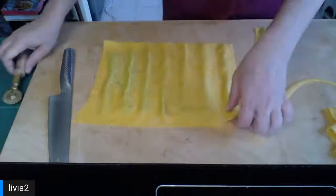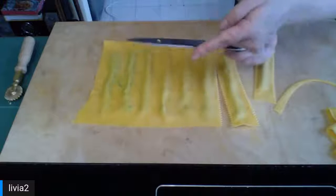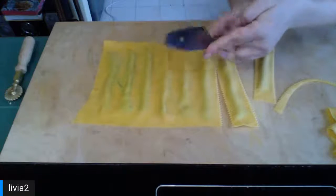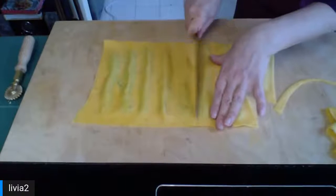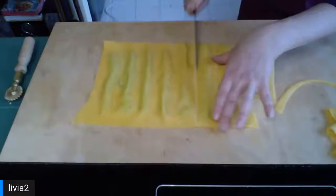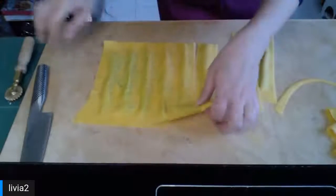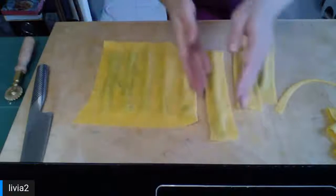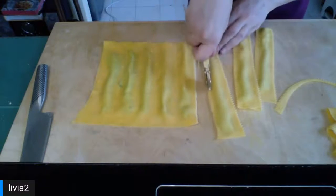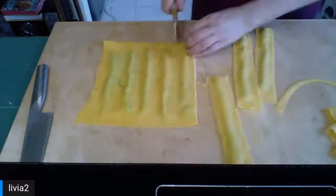If you want to get the same result as a pasta cutter, you should use this part of the knife, not the blade, but the back of the knife, as you were doing, Ciaran. And just use it like a saw, like if you were cutting something gently, pressing well, so that while you're cutting, it's also sealing it. Since I want to make sure that it's sealed, I'm going to use it on the pasta cutter, okay?